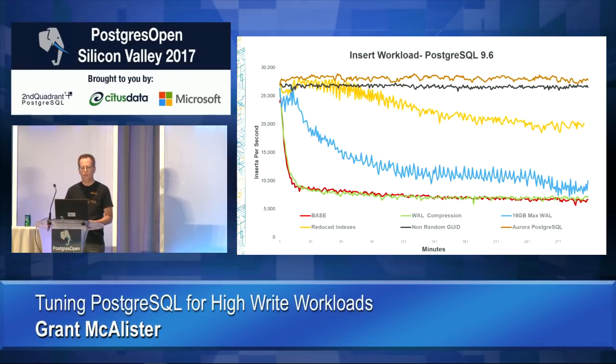But if you couldn't make those changes to your application and you needed all those indexes, what you see is a difference between something that's doing 7,000 TPS and 26,000, right? So we didn't have to go tune the Aurora Postgres workload at all to get it to perform pretty well.